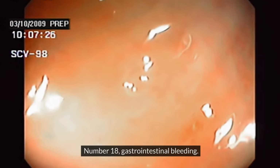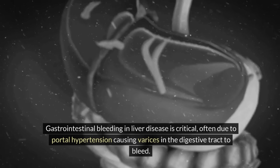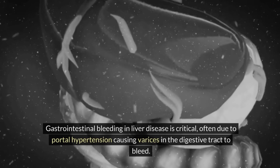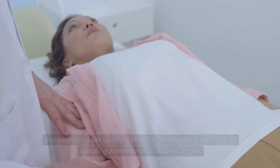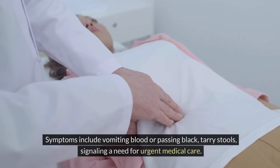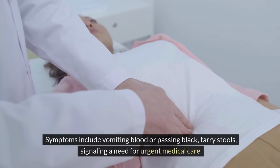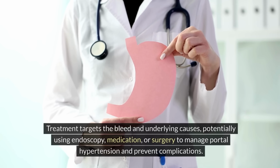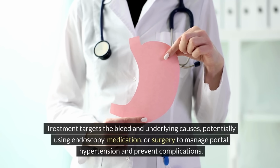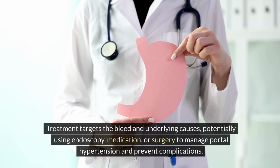Number 18, gastrointestinal bleeding. Gastrointestinal bleeding in liver disease is critical, often due to portal hypertension causing varices in the digestive tract to bleed. Symptoms include vomiting blood or passing black, tarry stools, signaling a need for urgent medical care. Treatment targets the bleed and underlying causes, potentially using endoscopy, medication, or surgery to manage portal hypertension and prevent complications.